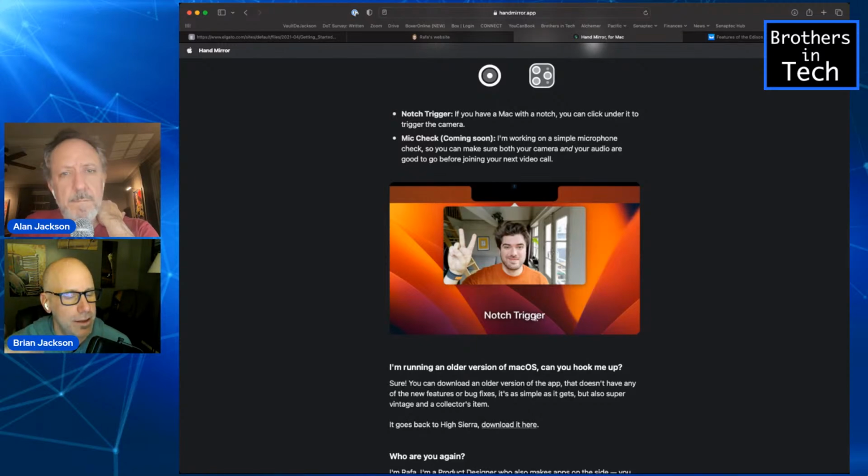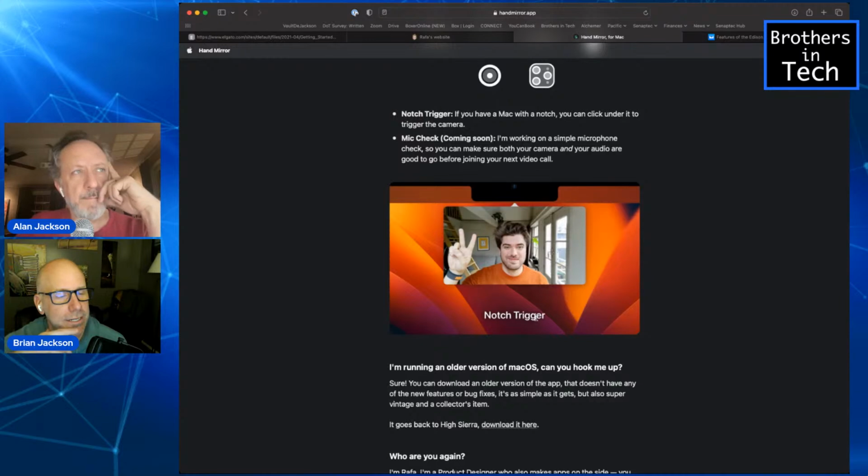Now, people may be wondering why that is helpful. Well, one of the problems with the notch is that it takes away space from your menu bar. And if you happen to have a lot of menu icons like I do, there's a ton of things up there. If you can utilize the space of the notch as the trigger for one of those things, it means it doesn't have to take space in your menu bar. So you have your space for everything else.